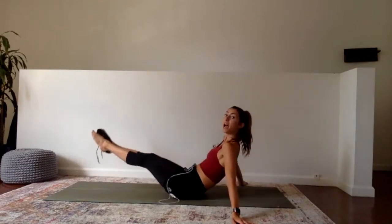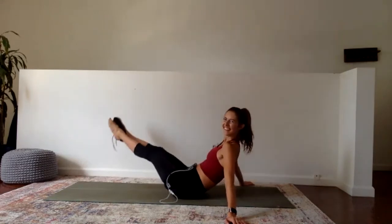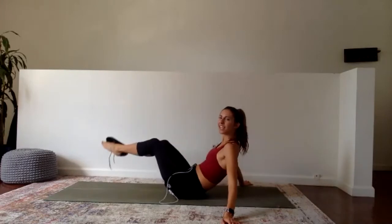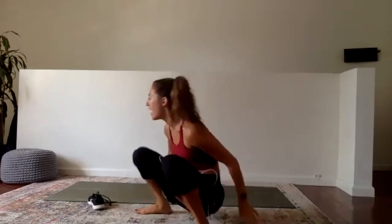Doesn't have to be fast. It does have to be good. Yes, keep squeezing whatever you got. Kick your legs up as high as you can. Half time. Last 10 seconds. And then we're gonna drop everything and take a stretch. We have five, four, three, two, and one.